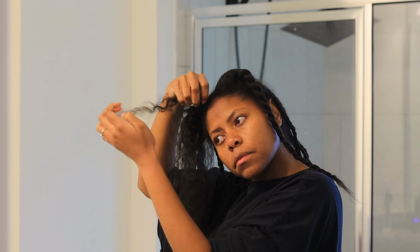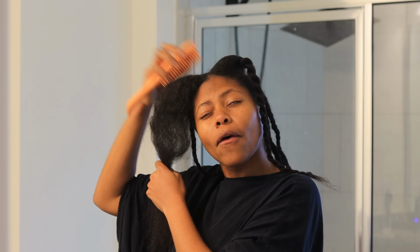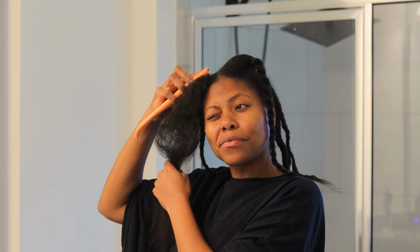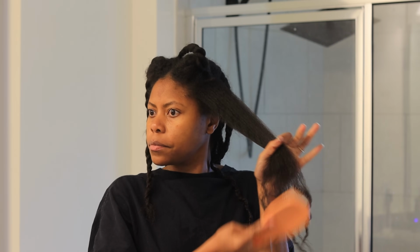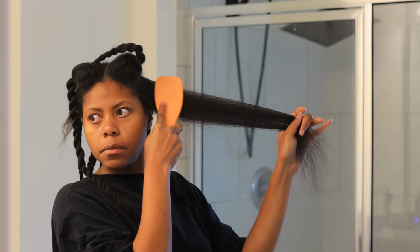I know I said that once I put this style in, I wasn't gonna wash my hair for another 2 weeks, but y'all, when I say my scalp was dry as fuck. Even combing and brushing my scalp felt super, super good. So yeah, I had to take these plaits out. Instead of unraveling all the plaits and just leaving my hair to wash freely, I like to wash my hair in twists. So if you are new here, we wash our hair in twists over here.